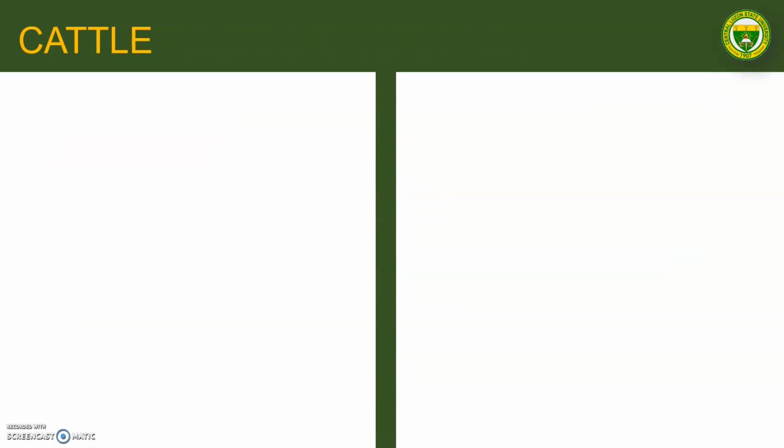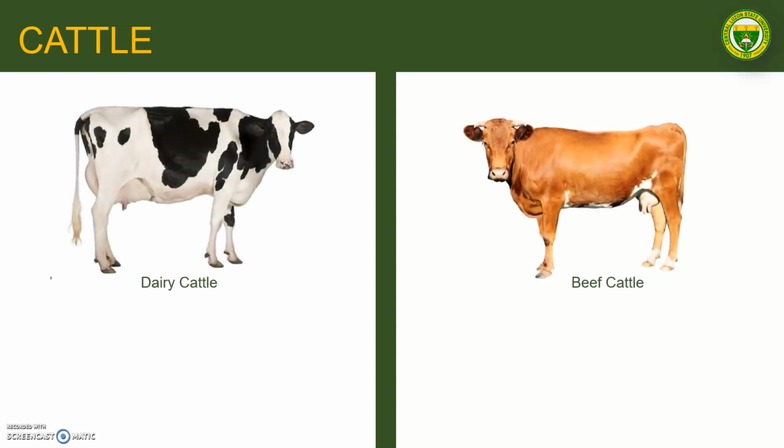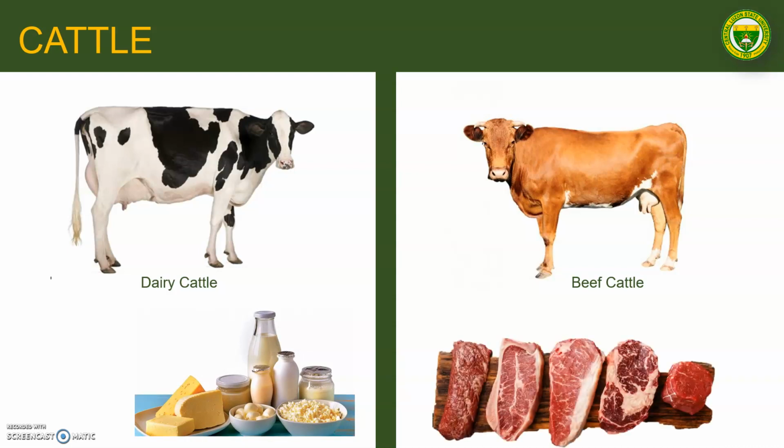As mentioned in the previous slide, the cattle industry is composed of two major animal commodities, the dairy cattle and the beef cattle. As a simple comparison between the two, the dairy cows are bred for their ability to produce large quantities of milk from which dairy products are made. The beef cattle, on the other hand, are raised, of course, for the production of its meat, the beef.